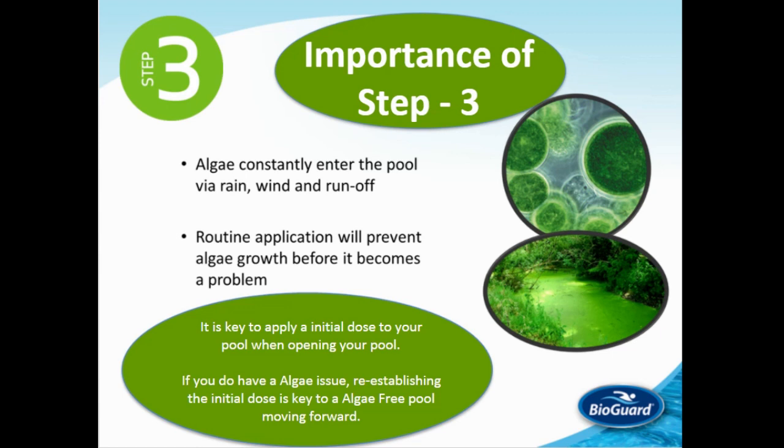We've talked about step 1, which is sanitizing, and step 2, which is oxidizing. So now let's take a look at step number 3, algae prevention. Now, algae prevention is important because algae is constantly being introduced into the pool environment. Whether it's through rain or wind or runoff, there's a lot of different places algae spores come from. Now, when those algae spores get into the water, if they don't get killed, they reproduce and they grow, and eventually 10 spores become 100, become 1,000, become an algae bloom. So we have to make sure we keep them from growing and reproducing.